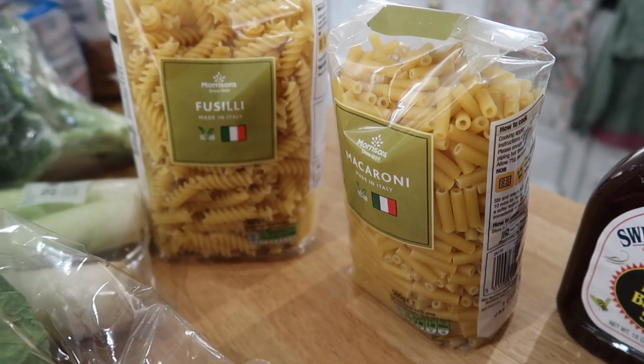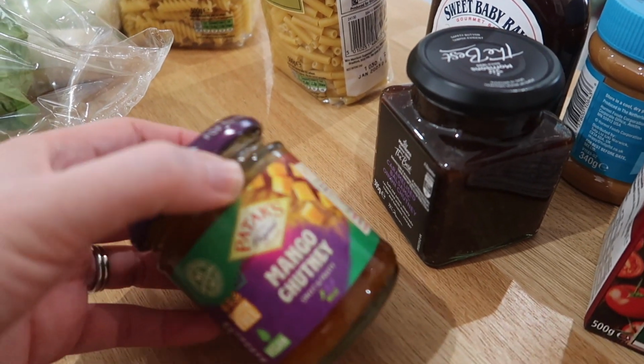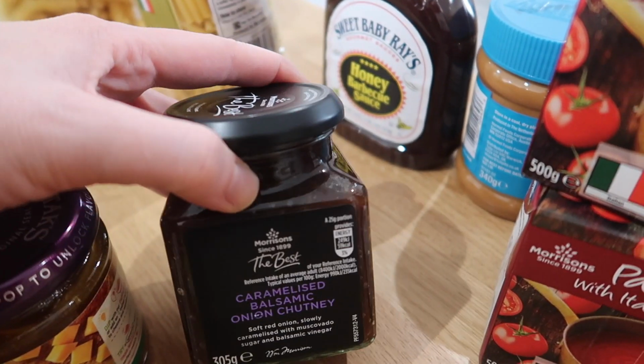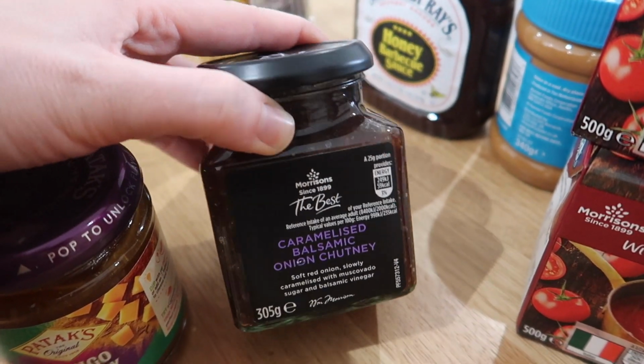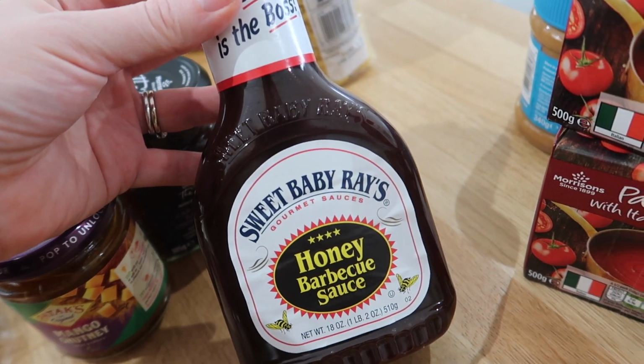Then the last few bits at the back, I've got some fusilli pasta, some macaroni, some mango chutney. Then we have red onion, caramelized red onion chutney, some honey barbecue sauce, again for a recipe.